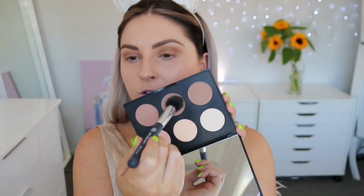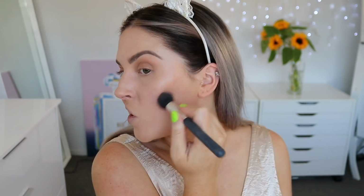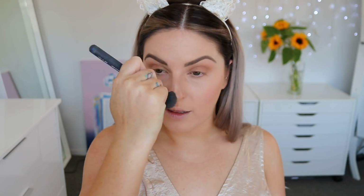I like to take the color in the very middle and just pop that straight under those cheekbones. You guys know how to contour by now, surely. I like to apply it on my nose. I kind of just put it on the actual top of my nose. Makes my nose look a little bit straighter.